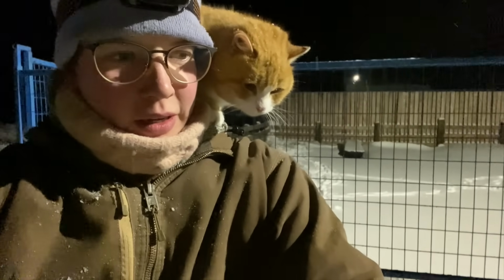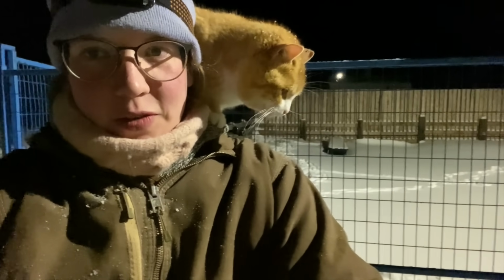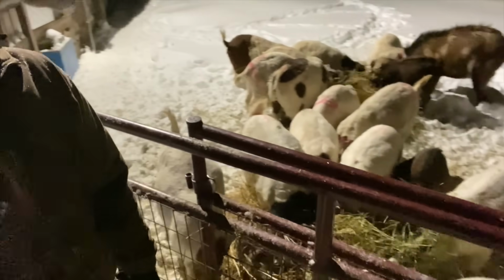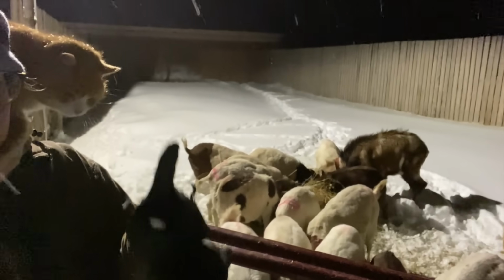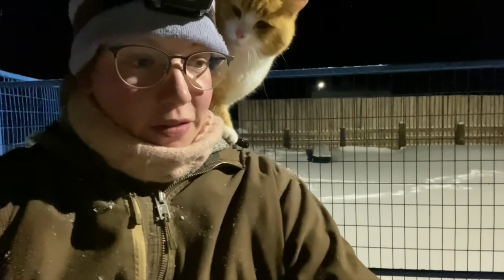So we're out here doing a night check and kind of doing a nighttime feeding just to make sure that the goats are fed properly, as you can see. And they're all nice and cozy in that shelter over there. Can't see from here, but they definitely have straw to sit in.